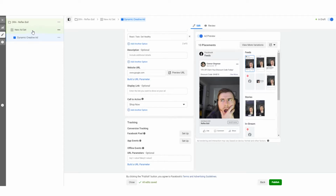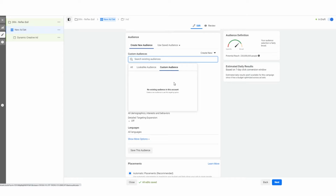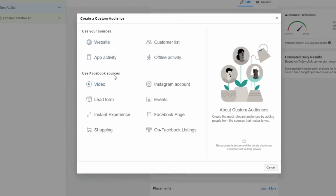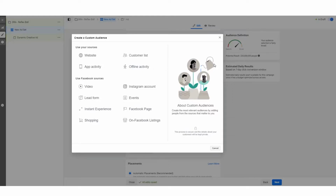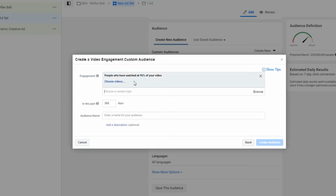So after you have this ad created, then what you can do, right, is this is going to be specifically for retargeting. So what we need to do is you need to create a custom audience. And what you want to do is you want to click on custom audience, and you want to just click create new custom audience. And then you can do it based on your website traffic or the amount of video views. Now, the first audience I'd recommend testing is going to be the 95% video views. So I would do create custom audience. You want to click on video, and then choose content type. You want to choose 95%, and then just select the video that you're using.